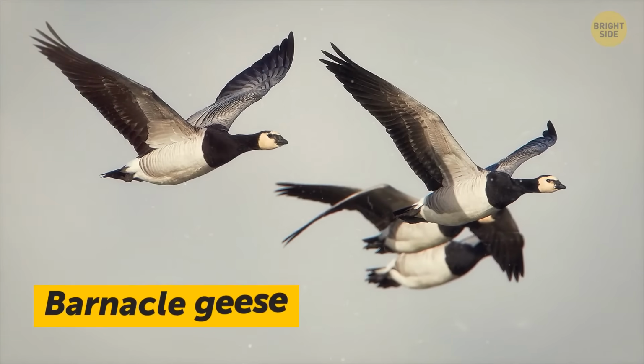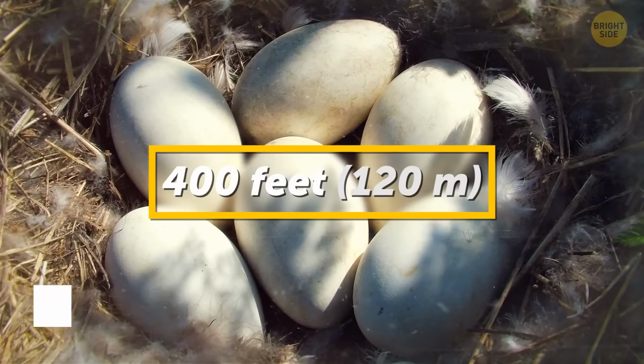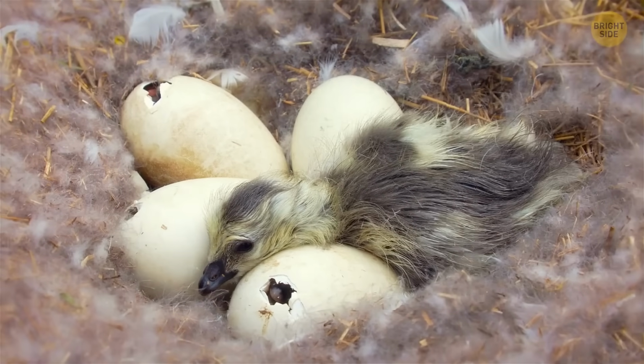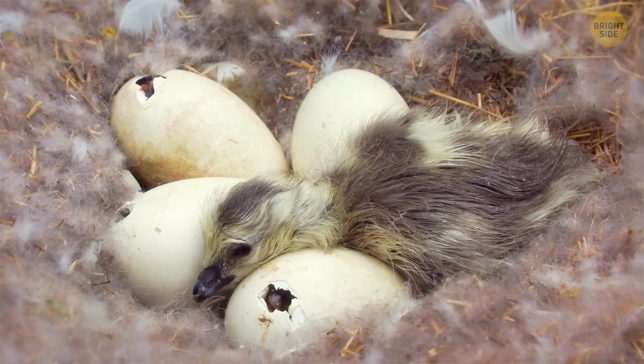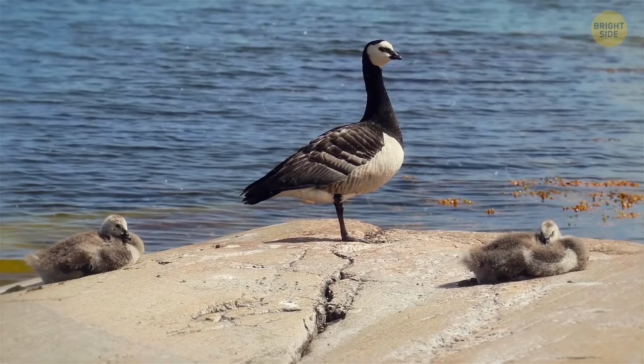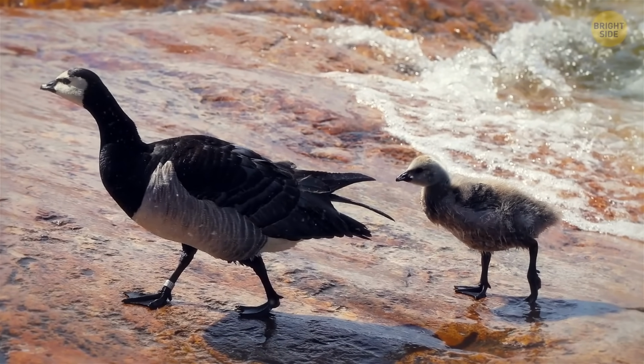To protect them from predators, barnacle geese lay eggs on a cliff at 400 feet, which is the height of a 36-story building. When the eggs hatch, the little chicks face a problem. There's no food nearby because they're on a rock. So, at just a few days old, they jump off the cliff and try to make a soft landing.